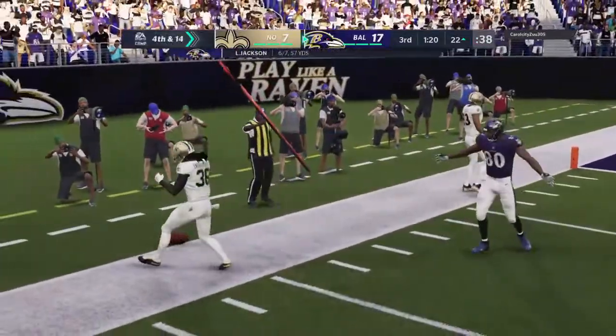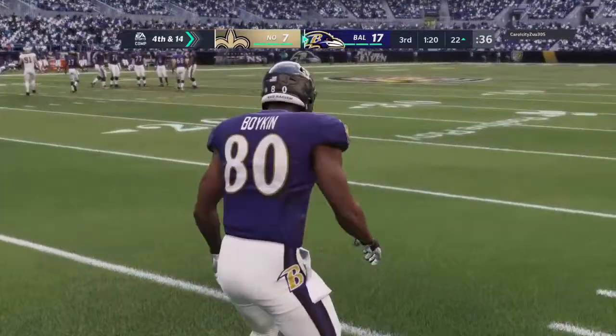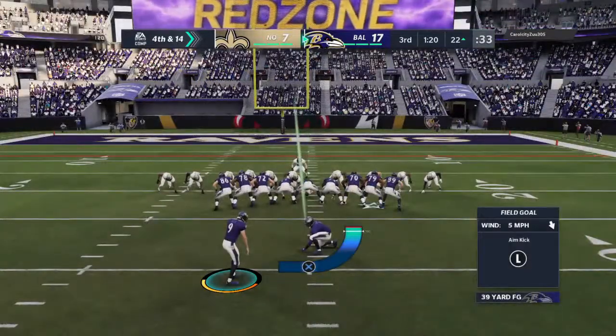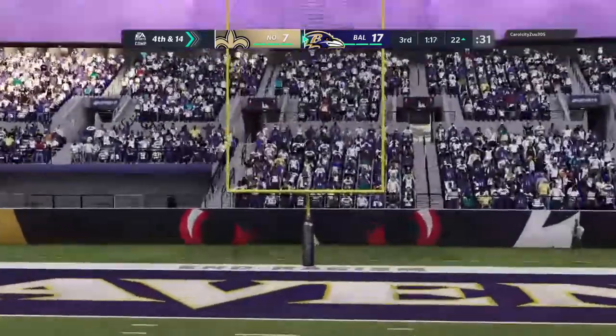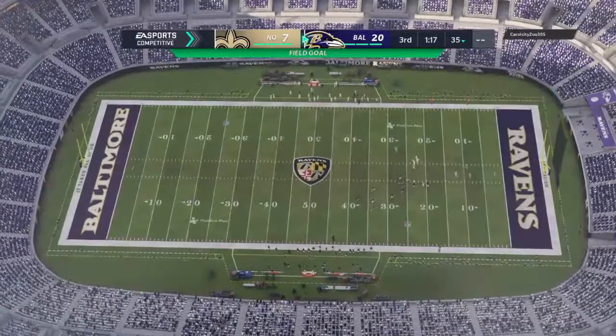From a defensive perspective, they had exactly what you want anytime they want to throw the football. There was pressure on the quarterback. They were getting after him, and they tightened down on the receivers and forced the incompletion. On for the field goal. A 39-yard attempt. Tucker's kick is good. And that will open the lead up now to 20-7.